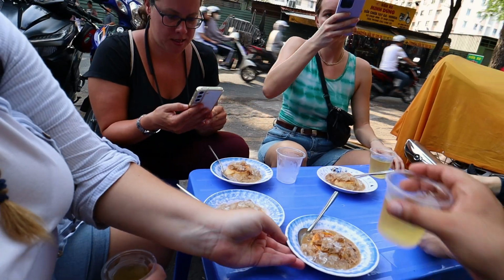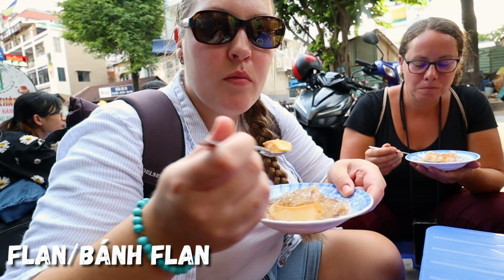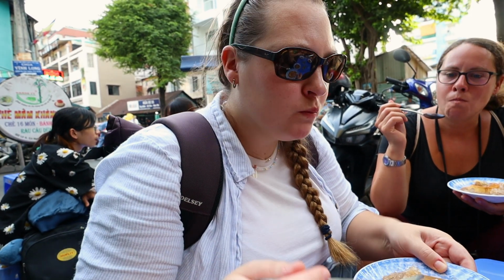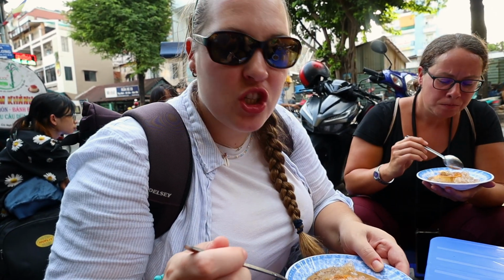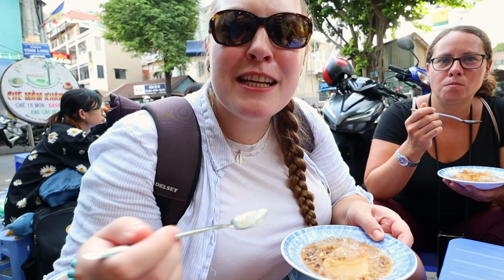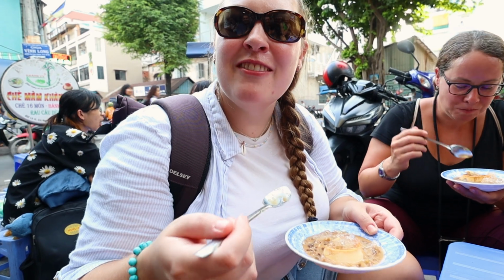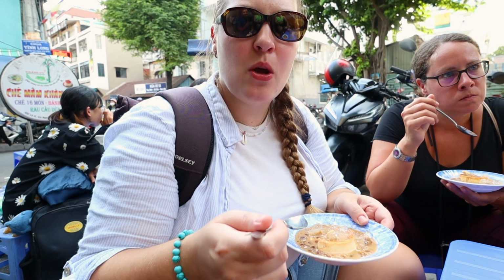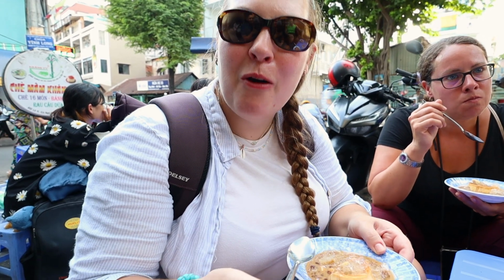Looks like we got some flan here. Oh wow. It's a very creamy flan, which is delicious, but then it's got coffee and ice on top. It's interesting with the ice, you know what I mean? Because you're crunching ice at the same time. And the coffee is very delicious. But it's a very interesting combo, I find.